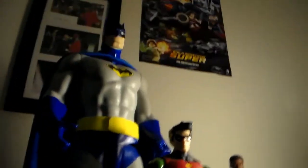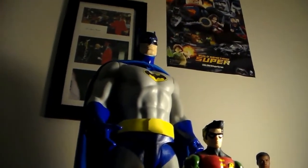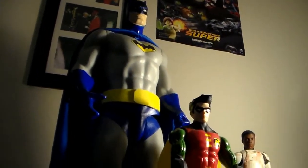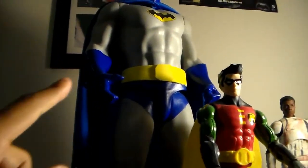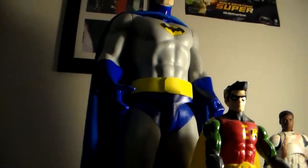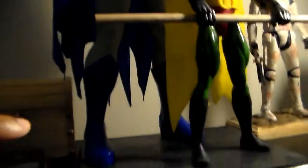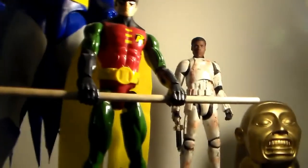Then we have the lovely statue of Batman and Robin. Yeah, I know they're in a different type of scale, but I actually had to custom make this Batman because I just didn't really like too much of it. I just retweaked the utility belt, the glove, the underwear part, the boots, the cowl, and the cape itself.